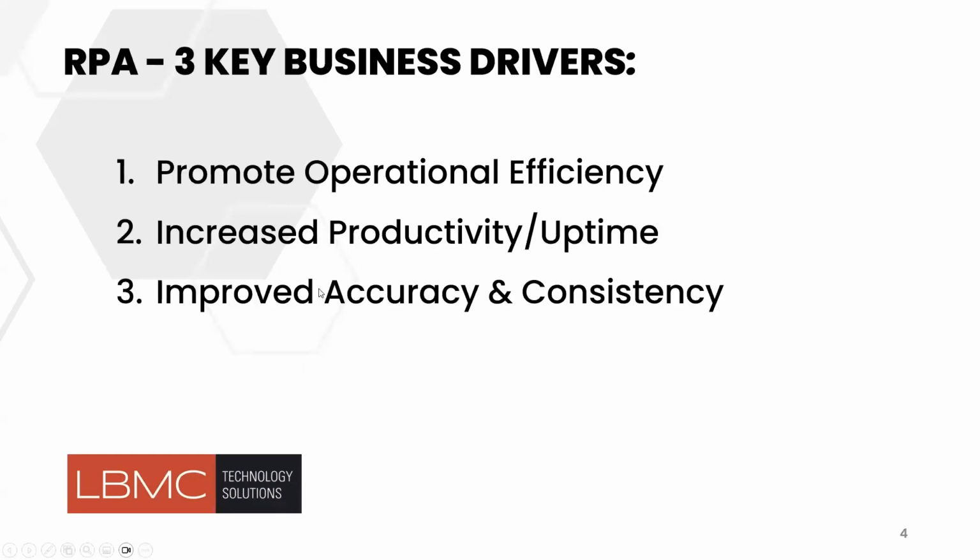So when clients reach out to us, usually in regards to automation or workflow automation, and we start talking about RPA, their needs usually fall under one of three categories. Number one, obviously, all businesses try to be more efficient. They're finding ways to promote operational efficiency. They're looking to obviously be more productive. So they're trying to find ways to increase productivity and uptime.